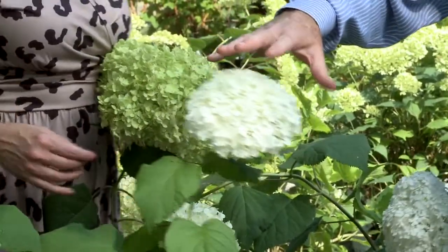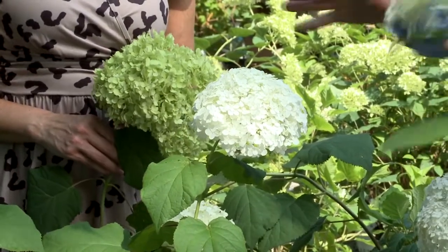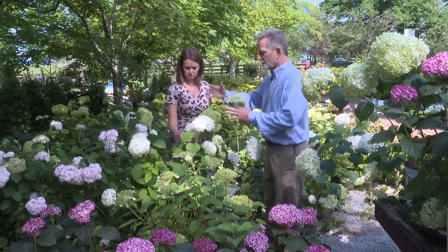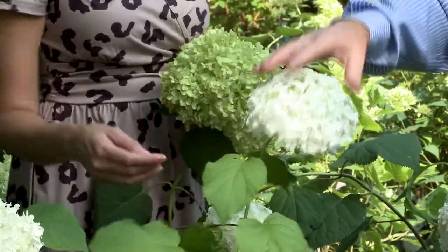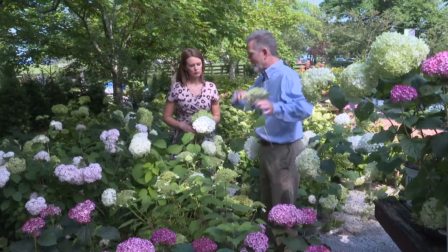So this one is called Annabelle. This is the one that kind of started it all. Somebody found this growing in Illinois, and they named it Annabelle. And it's known for its very large sterile flower heads. So what's happened through the years, this one's very, very popular, and this is kind of the one that people say, oh, do you have any Annabelle type hydrangeas? They mean all of these.